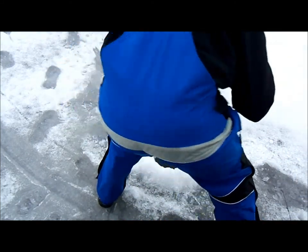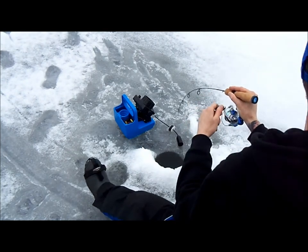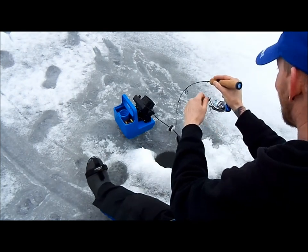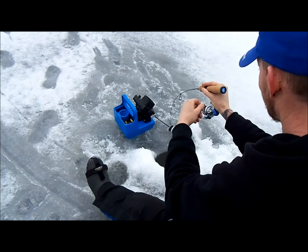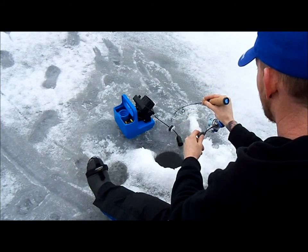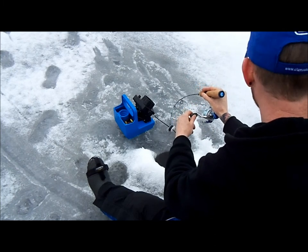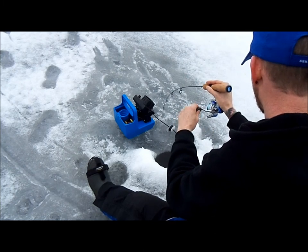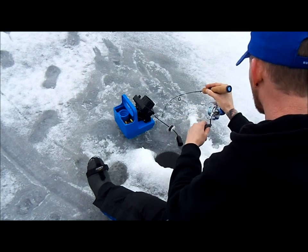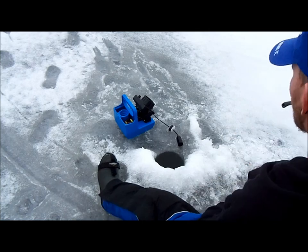Not quite sure what this is, but it's big. Could be. It's either a bass or a hornpout. Oh, a pickerel. Could be a pickerel. Ah, he broke me off.